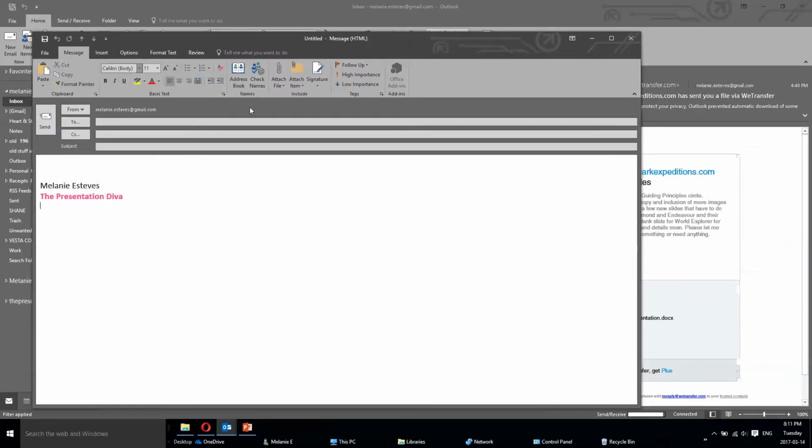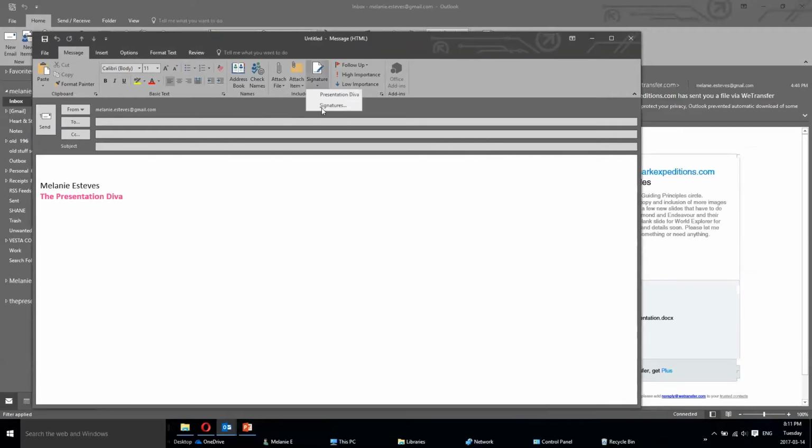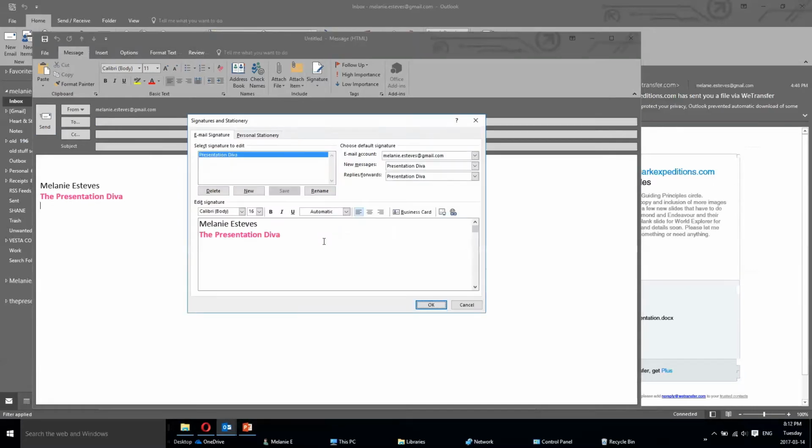In this open email, you'll see there's a tab at the top called Signature. If I click on it, you'll see my Presentation Diva. And if I had many signatures, say you want a signature for when you talk to your vendors, and maybe you want a signature when you talk to your family, you can really set up as many as you like. So let's go in and do that. When I click on signatures, it pulls up a pop-up box.